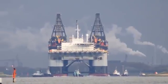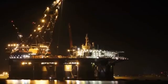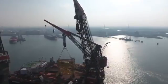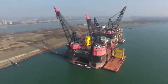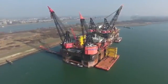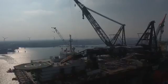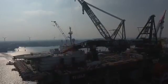The hull of the ship consists of 2 pontoons with 4 legs each. Transit draught is about 12 meters. The Tialf can accommodate 736 people at the same time. The huge floating crane was produced in Japan, but today it's registered in Panama.